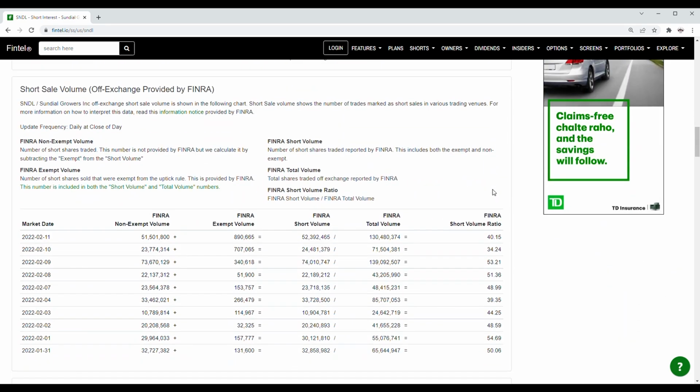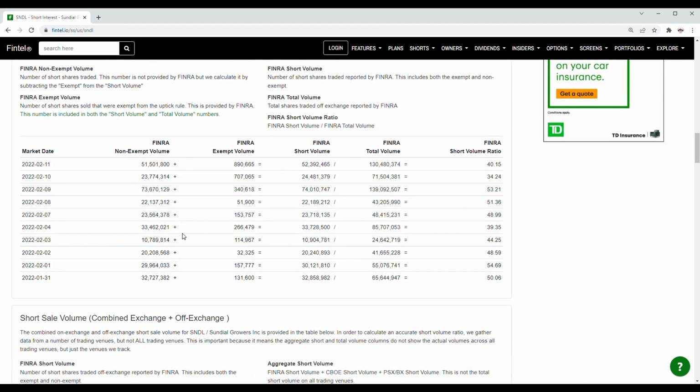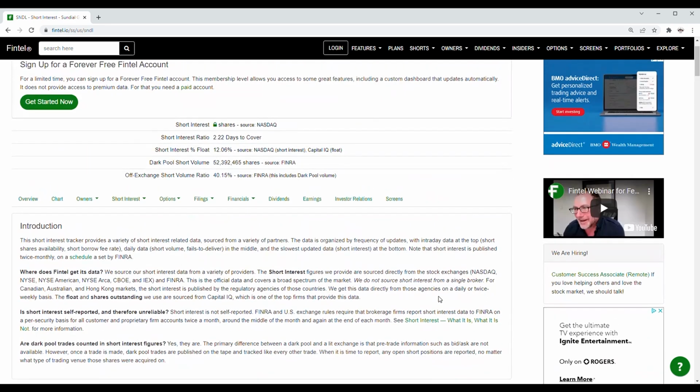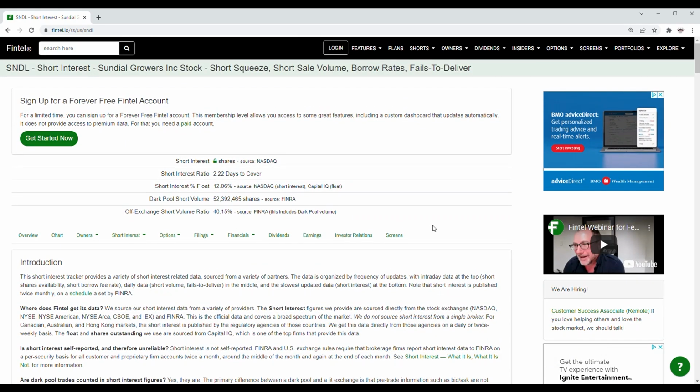When we take a look at the history of the short volume ratio, we can see for the close of the 10th, it was at 34.24, and then for the close of the 11th being at 40.15. So what this tells us, yes, SNDL does continue to have short squeeze potential, and it's part of the reasons why you see a lot of volatility in the stock. So now let's go into the order flow distribution.